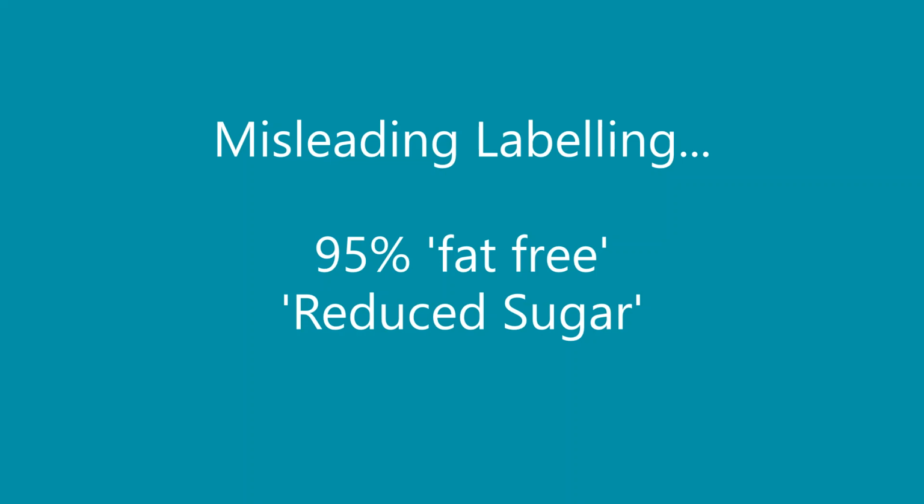So when you're looking at something that says, for instance, 95% fat-free, what that actually means is 5% of the product is fat and 95% isn't. But that's only relating to 100 grams of that product. So 100 grams of that product has 5 grams of fat. And if the total product is 400 grams, then you're looking at 4 times the amount of 5 grams. So that product would have 20 grams of fat.